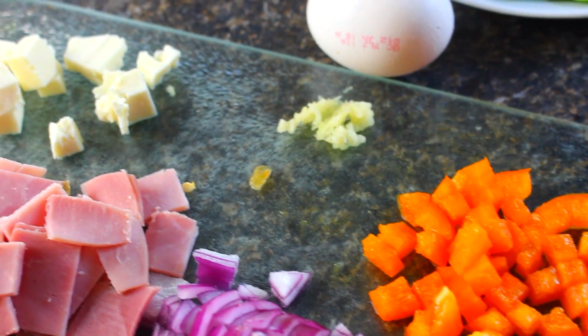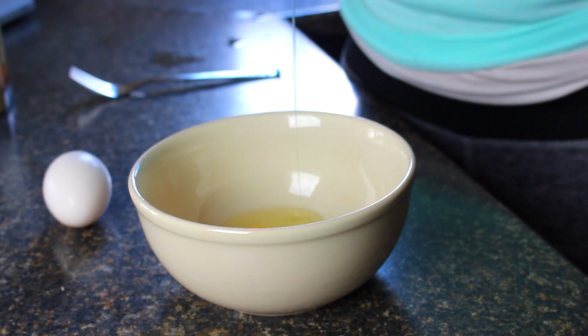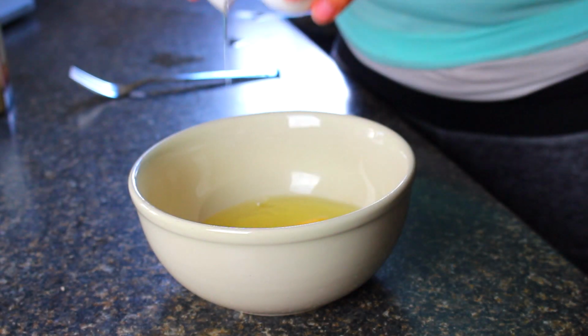Then I have a little bit of grated garlic and some blocks of halloumi cheese. So for my scramble, I'm using 2 eggs. Sometimes I use egg whites, but my cholesterol's fine using 2 whole eggs.